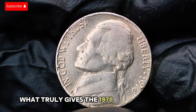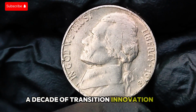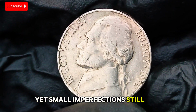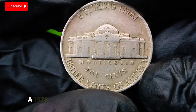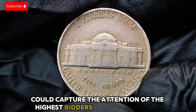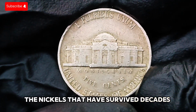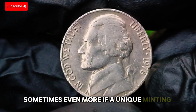What truly gives the 1978 Jefferson nickel its captivating aura is the era it was born in, a decade of transition, innovation, and quiet endurance. The United States Mint, by then operating with advanced machinery, aimed to produce flawless coins, yet small imperfections still slipped through. Those mistakes, ironically, are now the most valuable pieces. A 1978 D nickel with a sharp strike and mirror-like finish could capture the attention of the highest bidders in today's market. While many nickels from that year circulate freely with worn faces and faint details, the untouched ones, the nickels that have survived decades without losing their luster, carry potential worth in the thousands, sometimes even more if a unique minting anomaly is present.